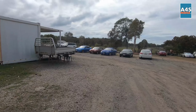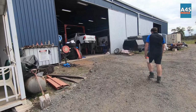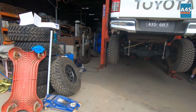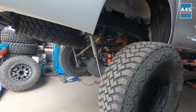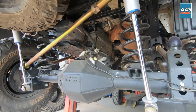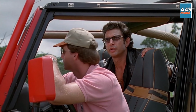So it is time to finally see my baby. No big rainbow on it. Holy moly. Holy moly. It looks bad when you see it, right till it's on the ground. All I can say is f and f.